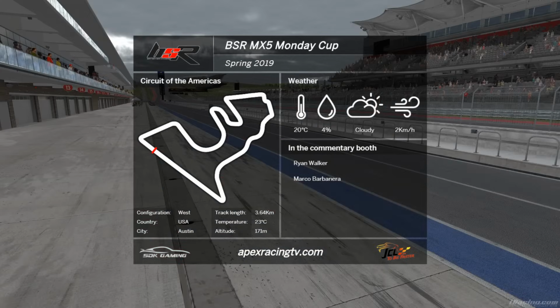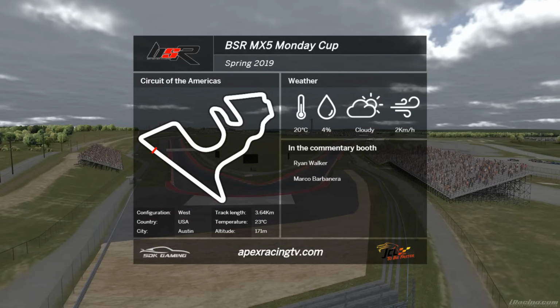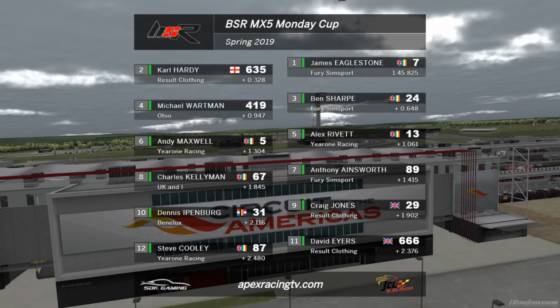Absolutely. We're just waiting for the race session to switch over, and then we'll take you through the grid shortly. But I have to say, Marco, looking at this configuration of COTA, I've never raced here before, but it does look like a whole load of fun, and I've heard good things about this. Well, a mixture of things about this track. Some people seem to really love COTA. Some other people don't seem to like it. But it seems to be one of those tracks that either you need VR or you need the triple screens.